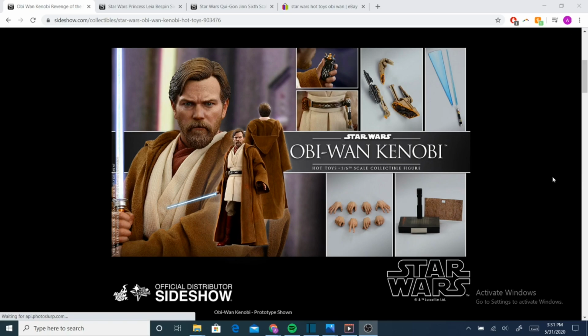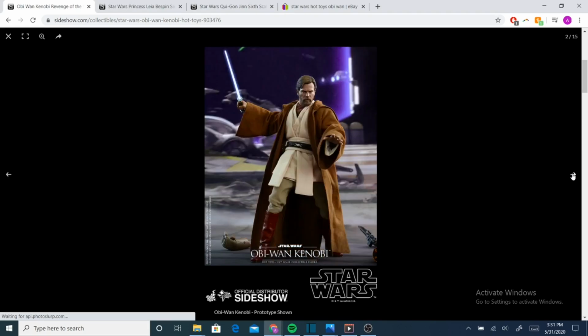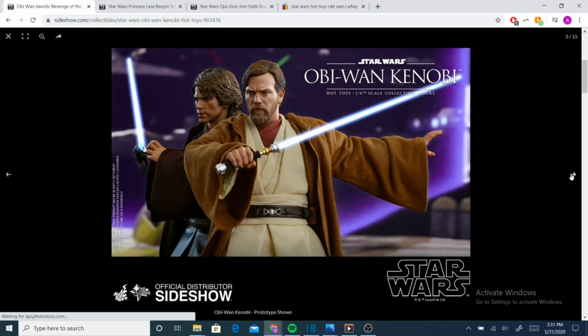This is a great figure. Just looking at it from a figure standpoint, the cloth is great. The fit is great on this figure. Some people have made arguments that it doesn't exactly look like Ewan McGregor. I have this one in hand. I bought this one probably about 3 months ago, and I think it looks good. I think that there are certain angles where it looks a lot better in terms of likeness, but overall, it's definitely great, and it's definitely in my top 5 figures.